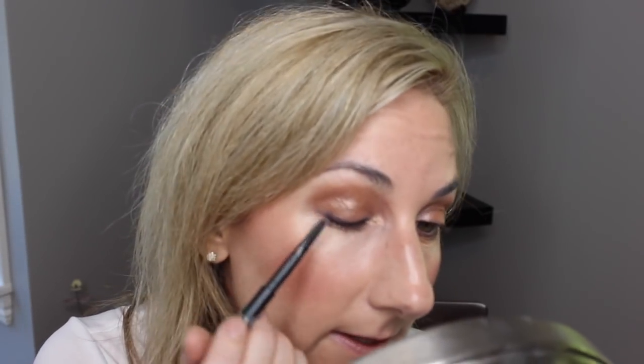I love this eyeliner. Then we're gonna go up here and we're gonna line on the top. That is such a pretty, just like that. I think the chalk purple and the peach make a really pretty combination. I'm gonna smudge everything out.